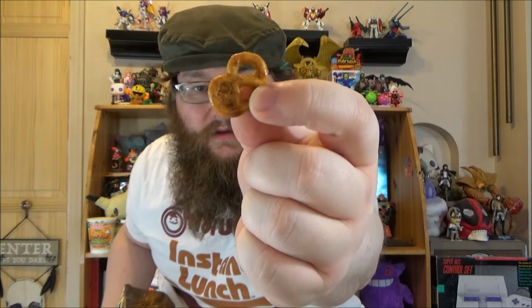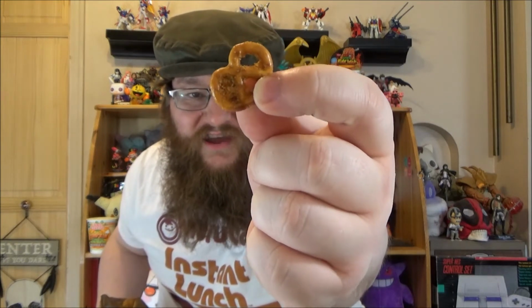Ooh, look at that. Look at how much seasoning is just kind of ensconced in that one little hole. Now I gotta try this. Yeah, that was better than just one of the regular pieces on its own. That accumulation of the seasoning really goes well with the pretzel.